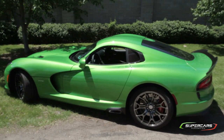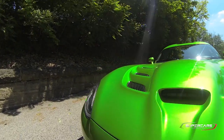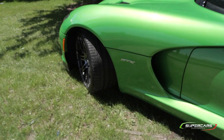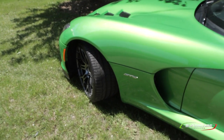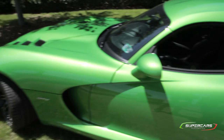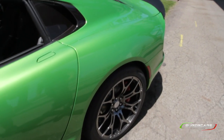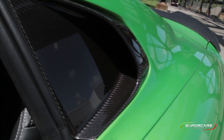This is a special model. This is the GTS in Stryker Green. They only did 33 of the Vipers in Stryker Green in 2014. And it's got all of the factory options in terms of carbon fiber, upgraded interior, track package, dual mode suspension.